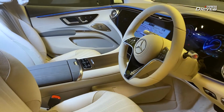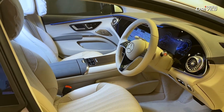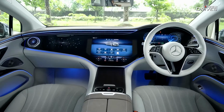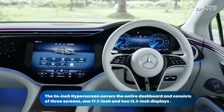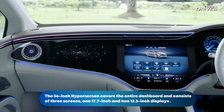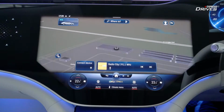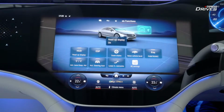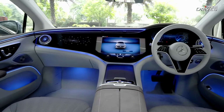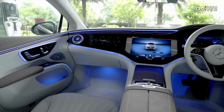You just have to step inside the EQS 580 to feel like $1 million. The pillar to pillar 56-inch hyperscreen is a sight. It covers the entire dashboard with 3 screens, with the center one being 17.7 inch, while the driving console and the front passenger screen are 12.3 inch each.